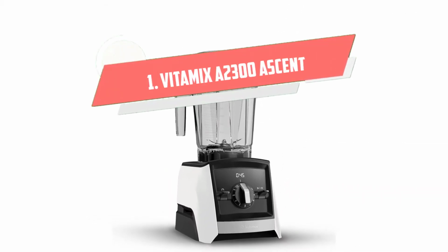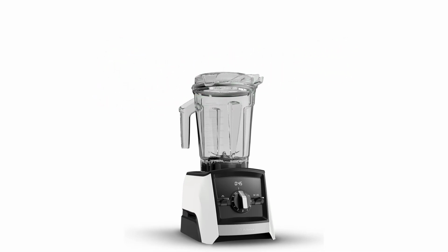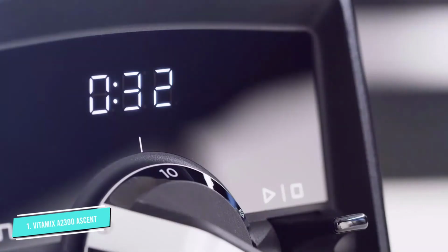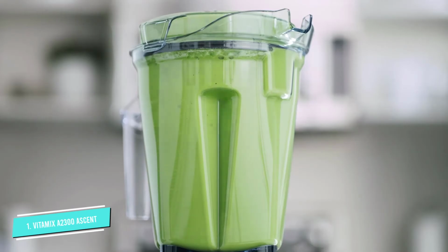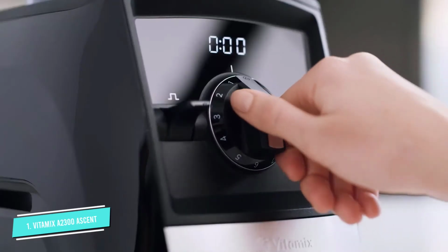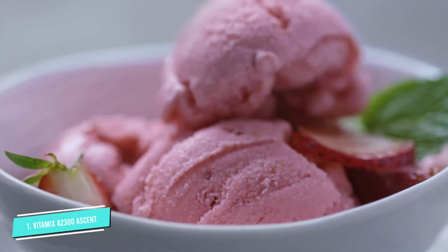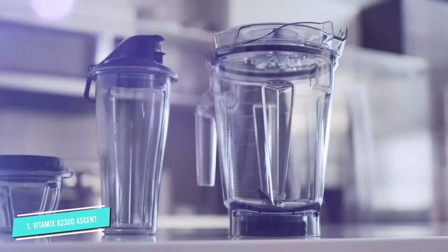Number 1. Vitamix A2300 Ascent. This Ascent model combines a variable speed dial with a digital timer, wireless connectivity that recognizes the blender jar size and adjusts the programs, and the Vitamix Perfect Blend app that includes 17 programs and over 500 recipes, so you'll never run out of ideas for what to cook. The app is available for iOS and Android and works with the perfect kitchen scale to make measuring a breeze.